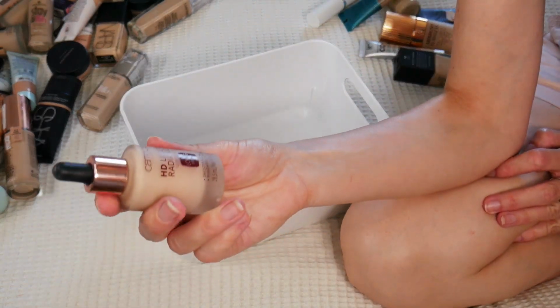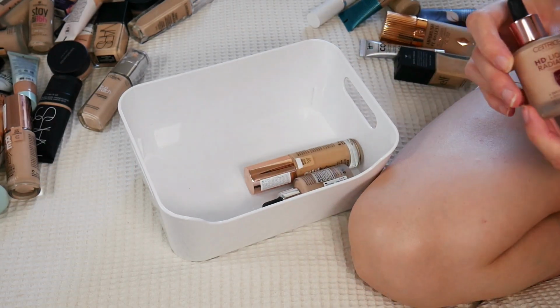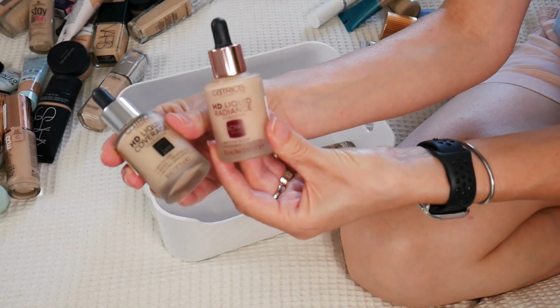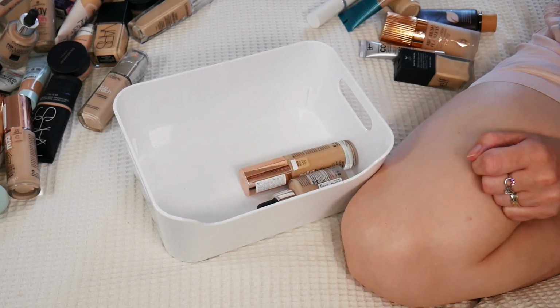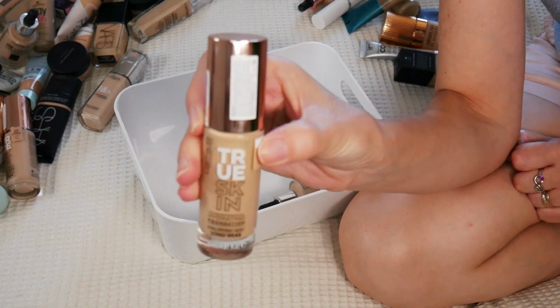This is from Catrice, the HD Radiance foundation. I did a comparison with the Coverage foundation, and I thought it was quite okay. I never reached for this foundation. It's quite old, so it's time for it to go. This I'm not going to declutter, I'm going to give it to my friend.